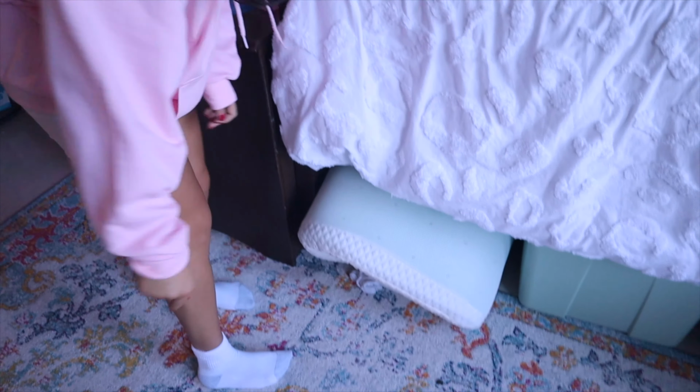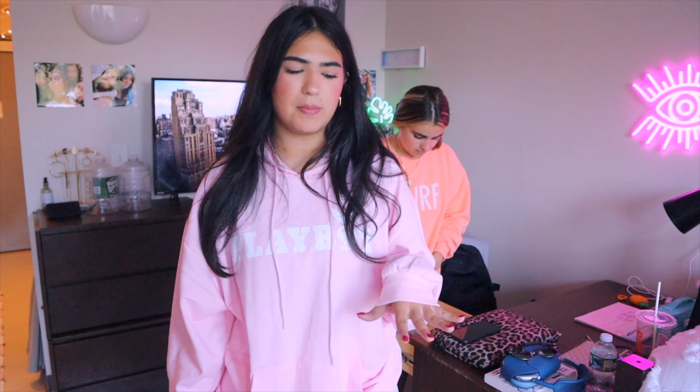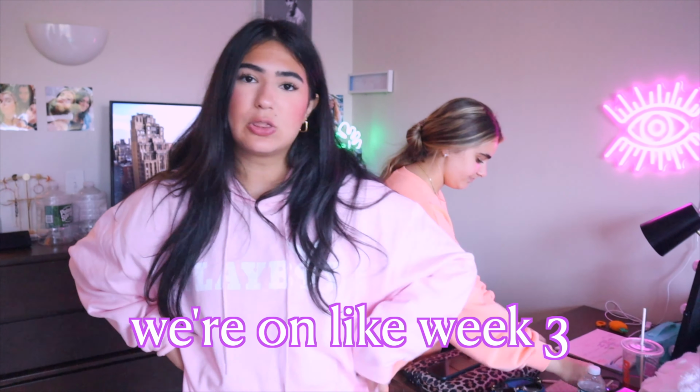She has like a mattress pad, I don't want to take it out, at the bottom of her bed, but we put it on the floor and people sleep over, so it's so many times. I think we've had like 4 different people sleep over so far. We're on like week 3. I highly recommend it. Yes, it is so comfy. I've slept over.